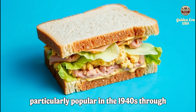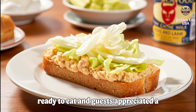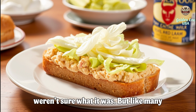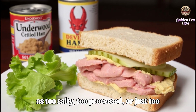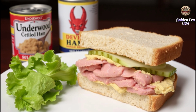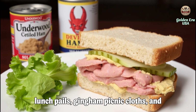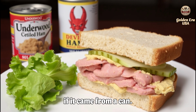It was particularly popular in the 1940s through the 70s, when homemakers loved anything ready to eat and guests appreciated a lunch that didn't taste like peanut butter. Again, it had a sharpness, a depth, something that stood out, even if you weren't sure what it was. But like many vintage spreads, it faded with time, seen as too salty, too processed, or just too old-fashioned for modern tastes. Still, one bite takes you back to metal lunch pails, gingham picnic cloths, and the era when deviled ham meant you had something special in your sandwich even if it came from a can.